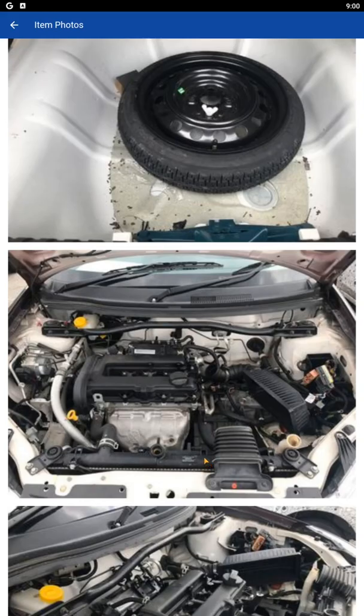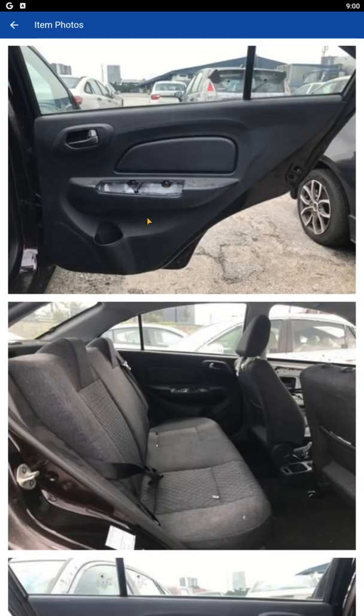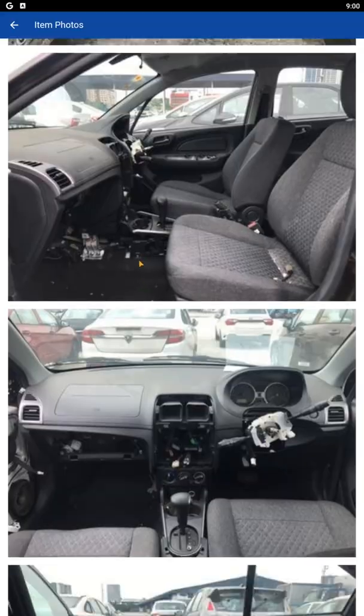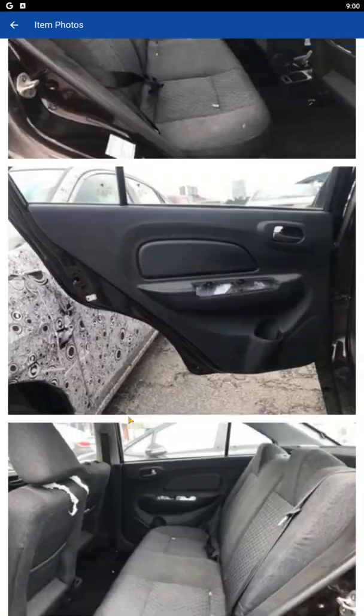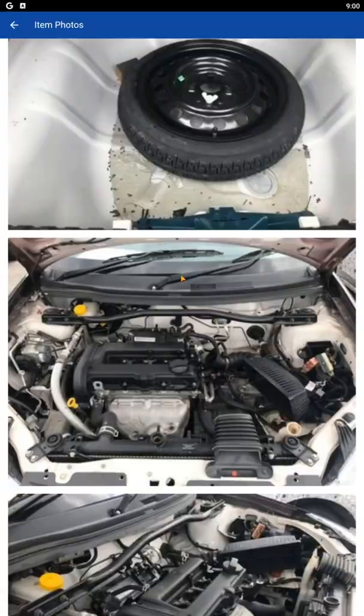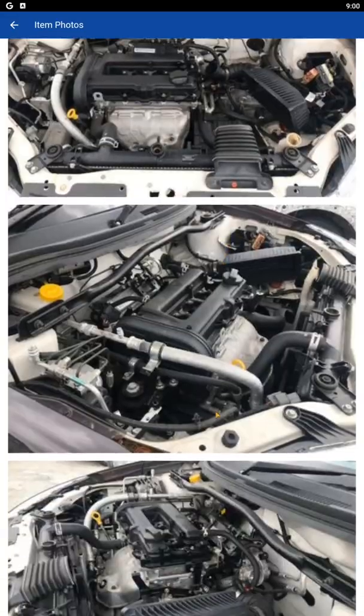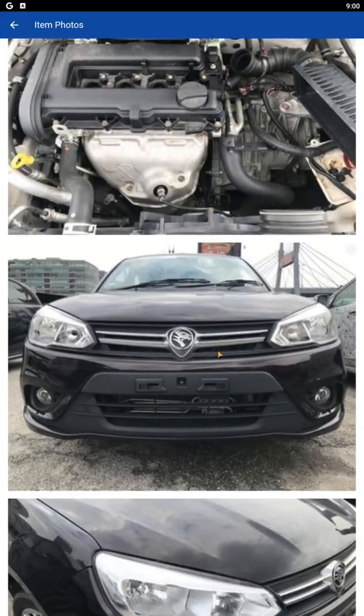I feel like this was a white car that they resprayed. Why? Wait, why is this? Okay, look, you can see the door, right? Door jambs are all black, right? But then why is this white? And why is the engine bay white? What's going on here?